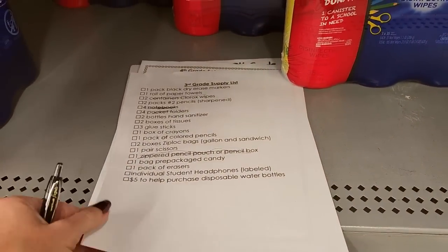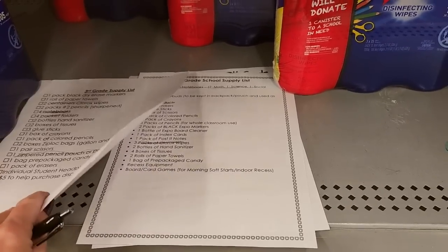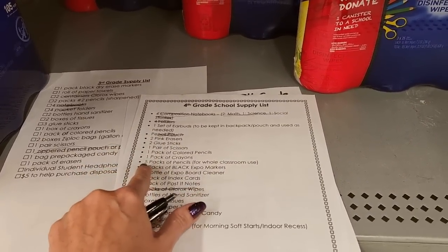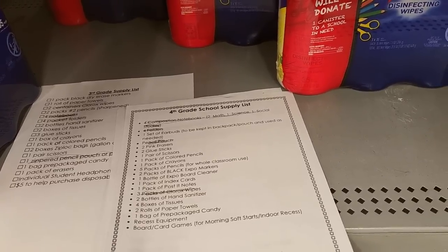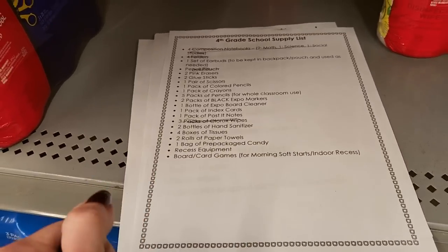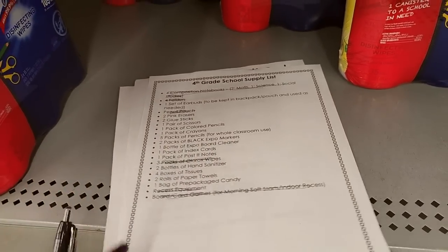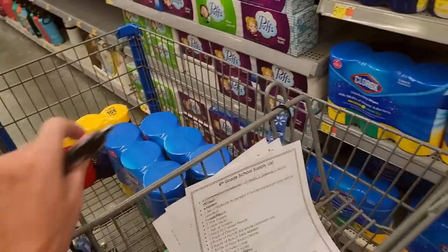All right. We need a set of headphones. I don't think I've seen any headphones over here, but it could be that I overlooked them. Okay, we're starting to run into stuff that we're going to find over in the center section. They have recess equipment on here. I'm not sure what they mean by that. I'm not going to worry about that or the board and card games. I'm just sticking to this kind of stuff.